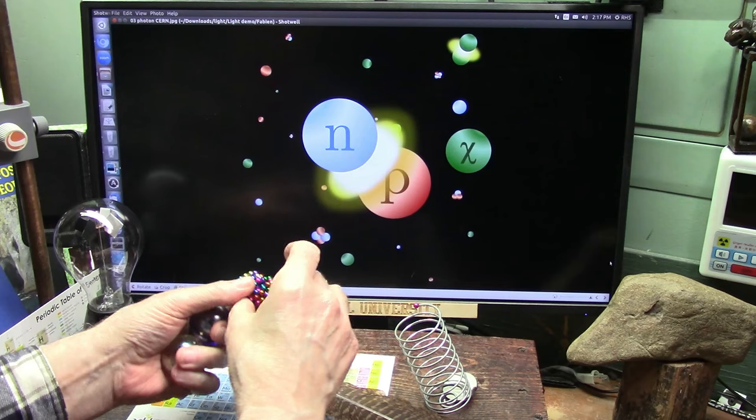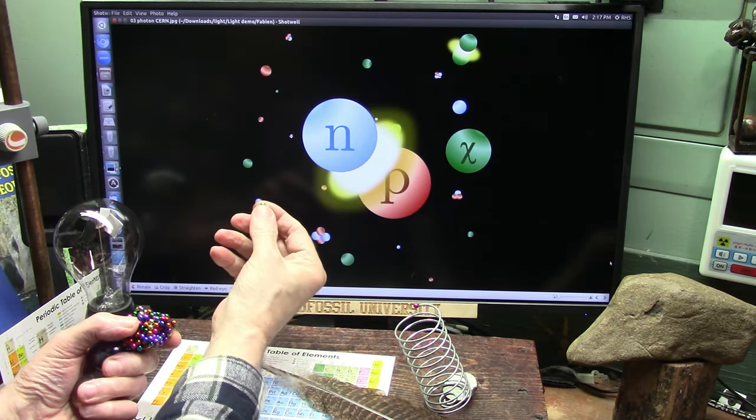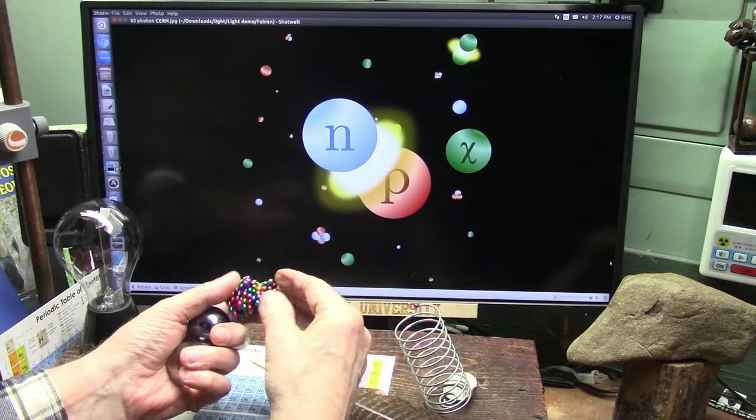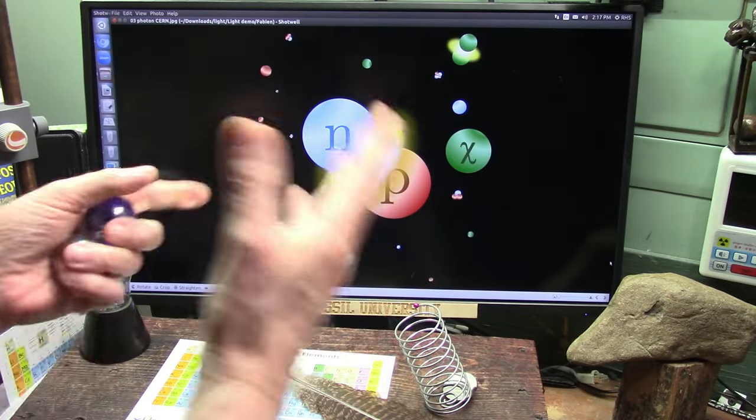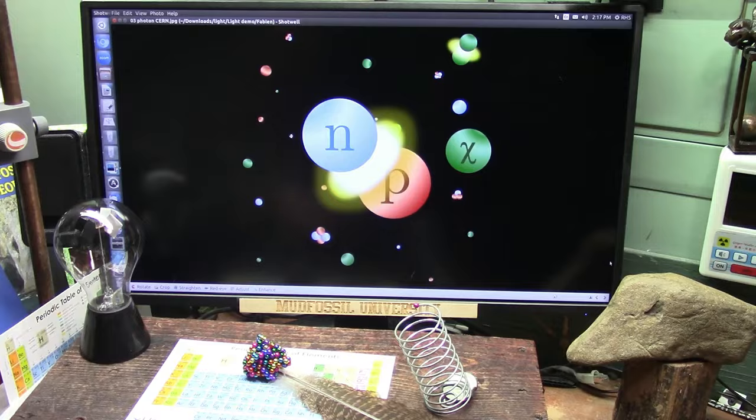We started down in this range. We started with the tiniest little particles that exist. So we end up being able to see the exact situation instead of a pile of debris.